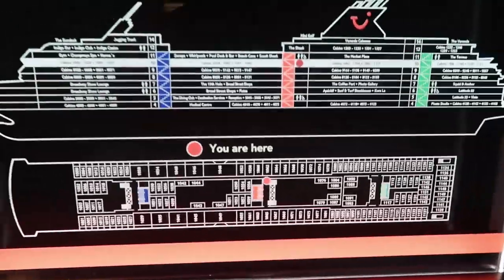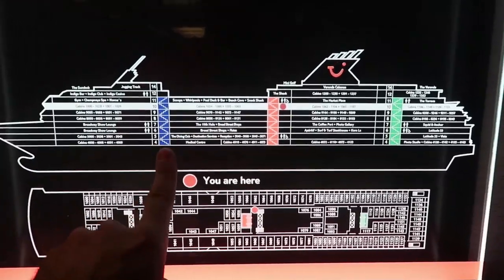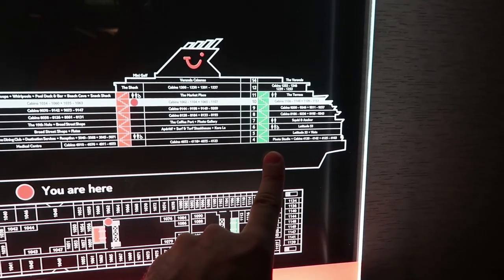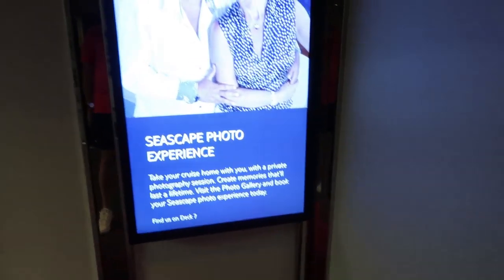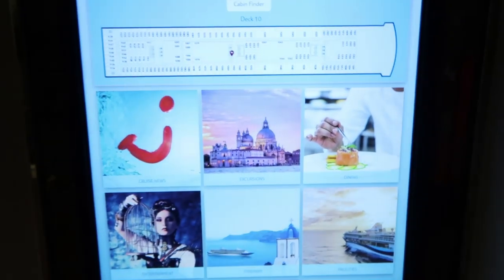What is really handy is all the stairs on the ship are colour coded, and there's maps everywhere. So the ones at the front are blue, the ones in the middle are red, and the ones at the back are green. So if you look at the carpet's red, and that helps you find out where you are on the ship. Another really useful feature are these, which are interactive touch screens. So you touch them, they come to life, and you can find out lots of information from these screens about what's going on the ship.